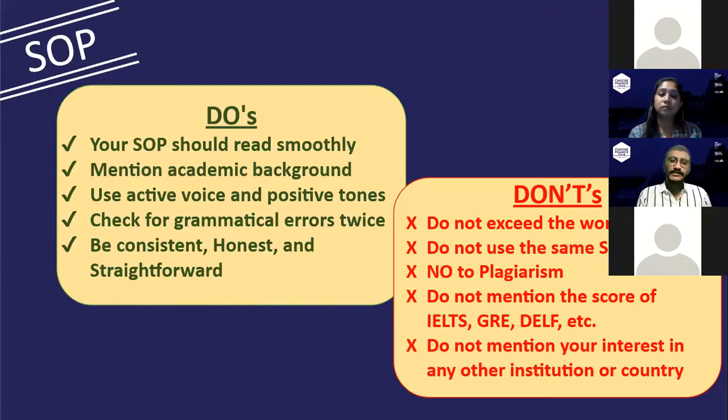Do not use the same SOP for all. So you are submitting the same SOP for your education, for your job, for your internship, for your scholarship. Please don't do that. There is a fixed format for each and every SOP, so try to follow it. Don't use the same SOP.